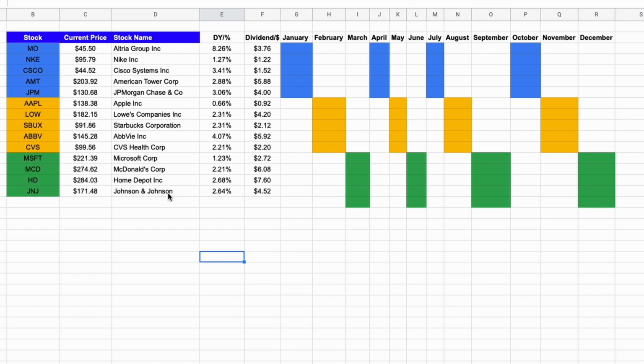So if you invest in McDonald's Corporation, you can expect to receive $6 in a period of 12 months, or in a year. And then at the bottom, you see that there is Home Depot, another DIY company, which is a competitor to Lowe's Companies. And this stock can pay you around $7.60 in a year. And finally, we have another pharmaceutical company that competes with companies such as AbbVie. So we see Johnson & Johnson there. The stock can pay you $4.52.